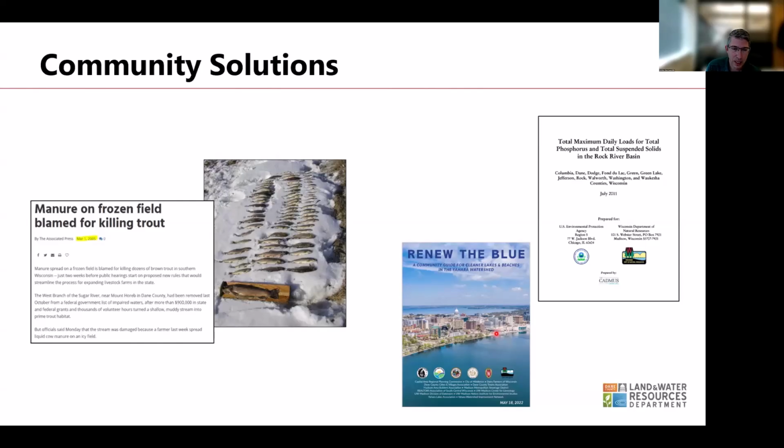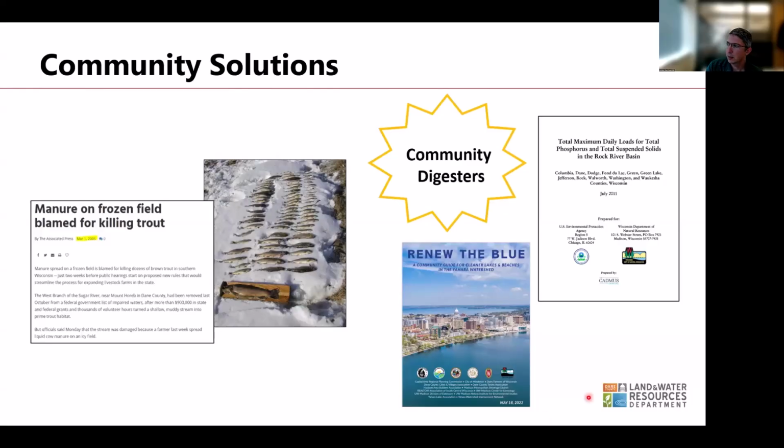And so all these folks came together. We threw around 70 different recommended solutions, ranging from erosion control for construction sites, all the way to different manure management solutions for winter spreading. And ultimately, one of the ideas that was suggested from that was a community digester. And so I'll be presenting a little bit more on how we brought that idea to fruition.